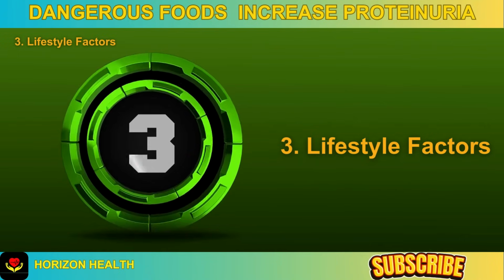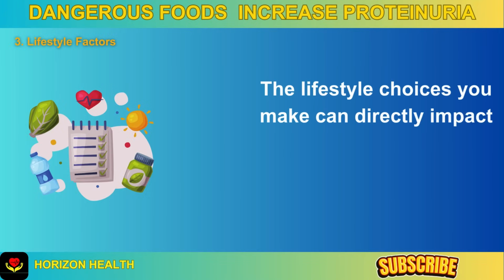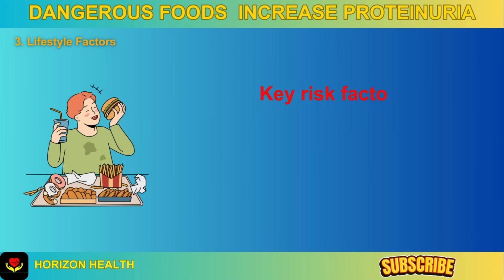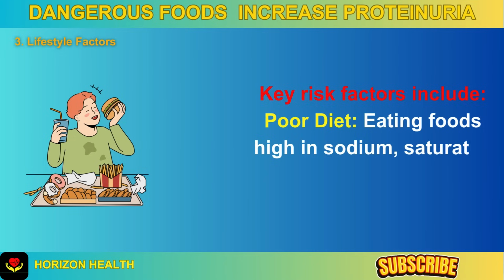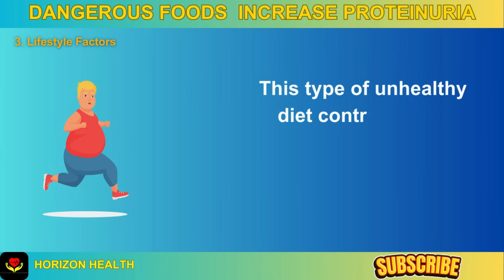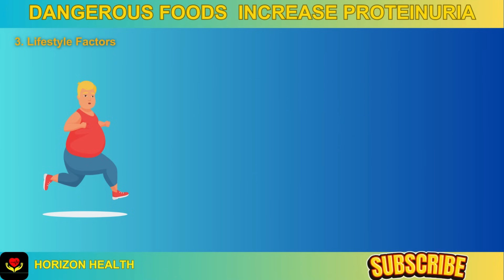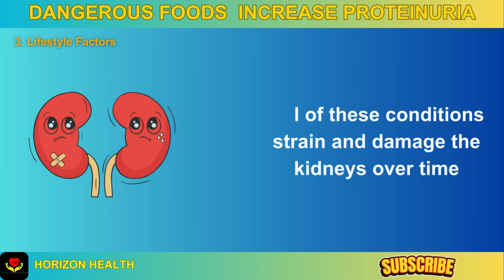3. Lifestyle factors. The lifestyle choices you make can directly impact your chances of developing proteinuria. Key risk factors include poor diet, eating foods high in sodium, saturated fats, and added sugars stresses the kidneys. This type of unhealthy diet contributes to obesity, high blood pressure, and diabetes. All of these conditions strain and damage the kidneys over time.